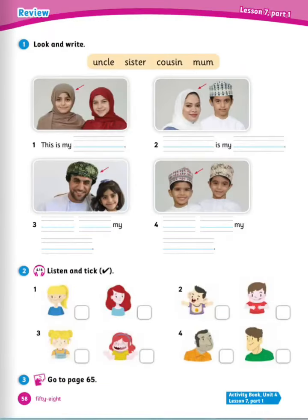Lesson 7, Part 1. Exercise number 1. Look and write. Fill in the blank with the correct word. Use the words above. Let's see the answers.